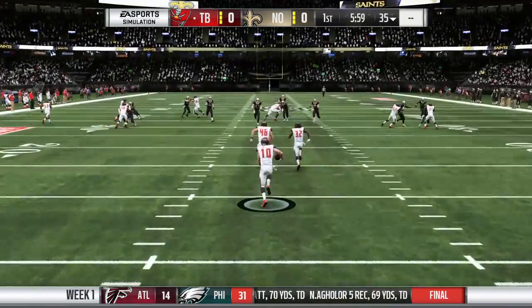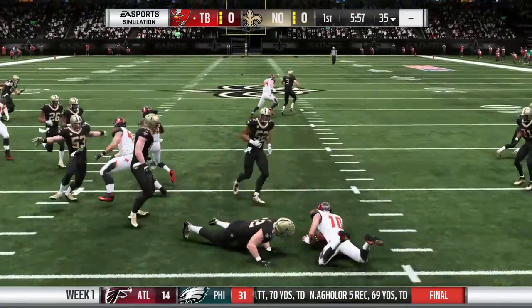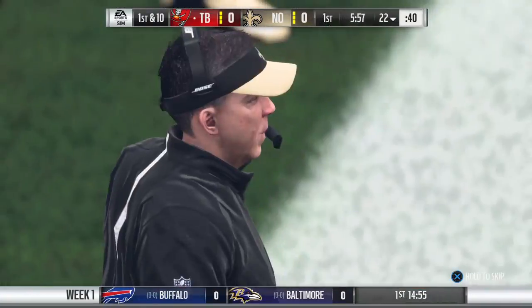This fielded a few yards into the end zone. And he's up past the 20 to the 22-yard line.